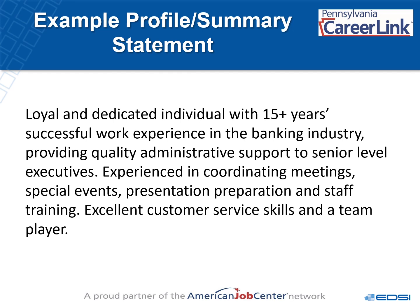they're providing support to higher level executives because they are coordinating meetings and special events. They're doing a lot of different things that a teller would not and should not be responsible for. So when we look at this profile or this summary, we can see that it is incredibly focused. We know that they're working in the banking industry. We know how many years of experience they have. We know the types of duties that they have been responsible for in the past and what skills they have to offer to this new company.